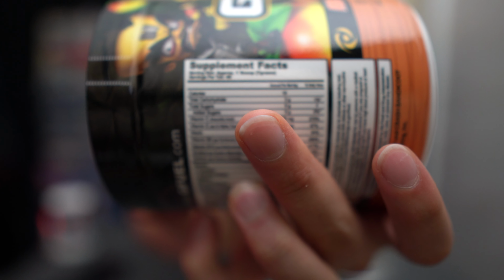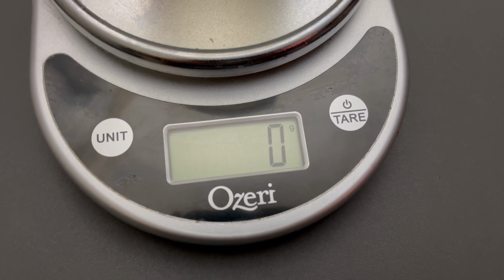I don't know if you can see up there at the top, it says that a serving of G Fuel is 7 grams. So we're gonna take this cup, put it on the scale, zero it, and I'll show you from my phone's point of view here. It says 0 grams. And we are going to literally dump all of the G Fuel in there and see how many grams it says we have. And then divide it by 7, because that's how math works.